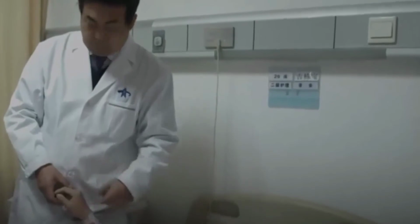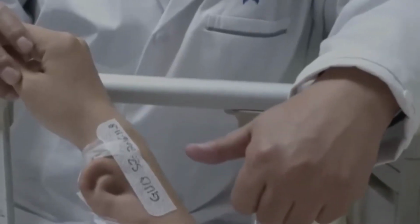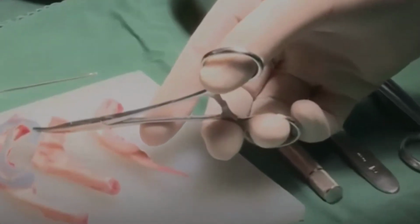Patients who had lost part of their noses to skin cancer also had new noses grown from their skin cells. Not only that, scientists have also grown mini brains, mini hearts, and mini kidneys in a lab. How cool is that?